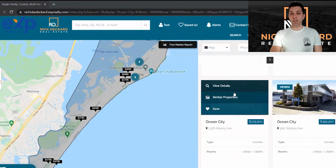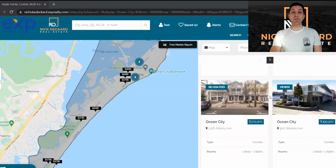Now, this unit right here is actually a commercial unit. It was flagged improperly in the MLS. We're going to disregard that one.